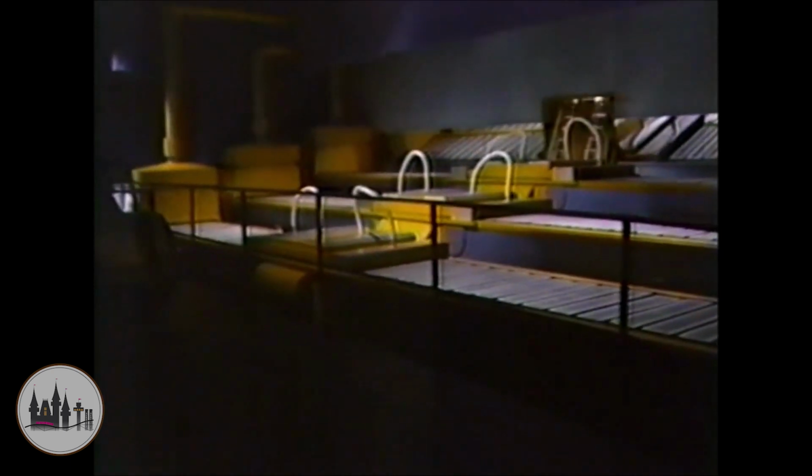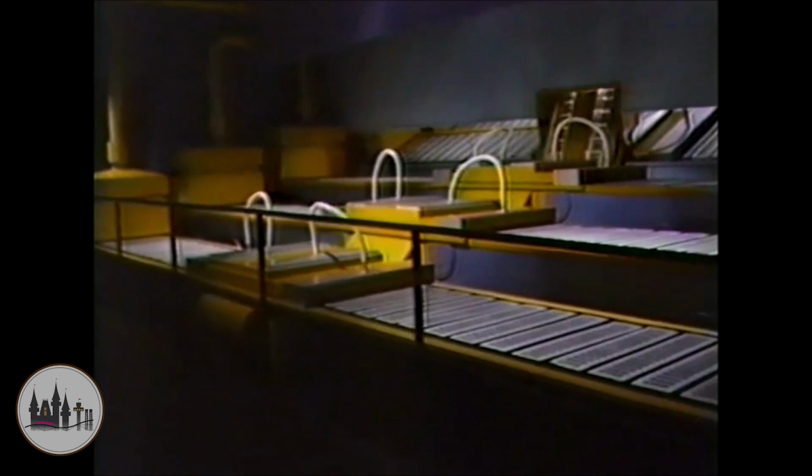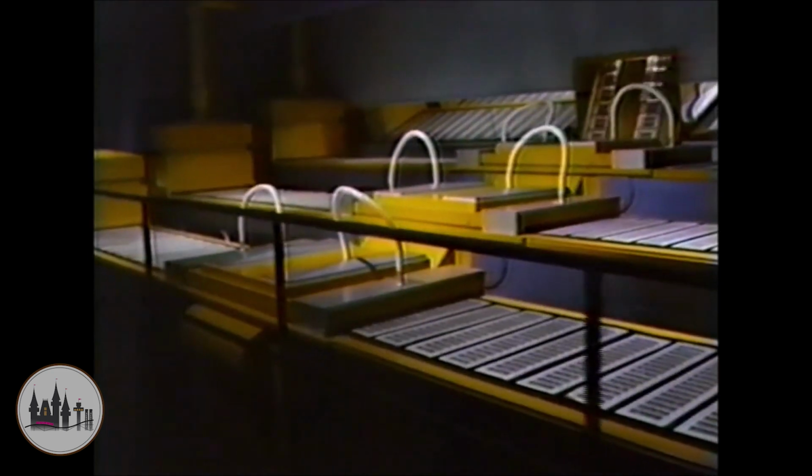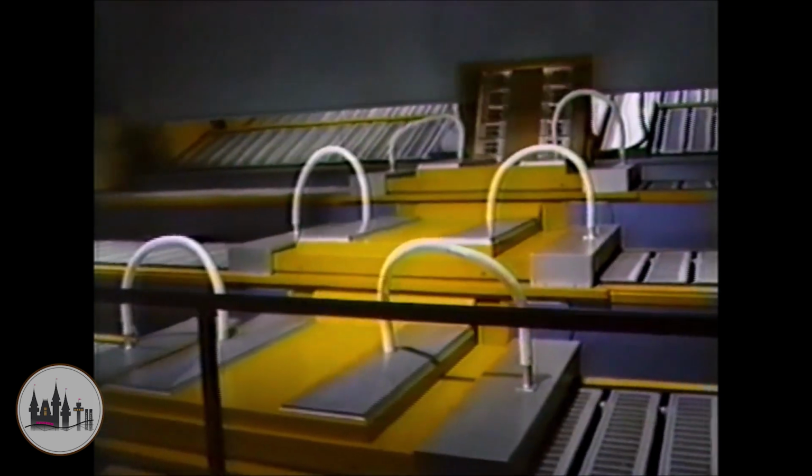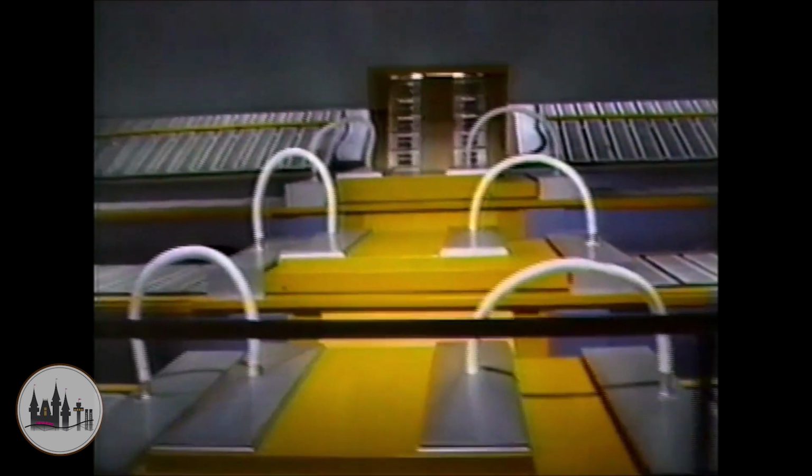In here is where chocolate bars are molded. Tempered chocolate is deposited into rows of metal molds. They are then taken on a bouncy ride through a cooling tunnel. The bounces along the way shake out air bubbles. The bars are pulled from the molds with a vacuum device, and presto, you've got a Hershey chocolate bar.